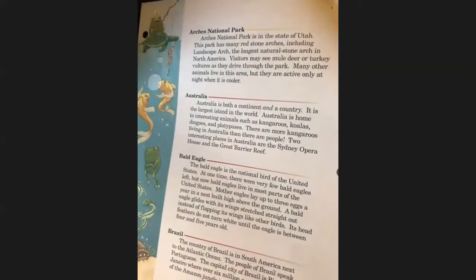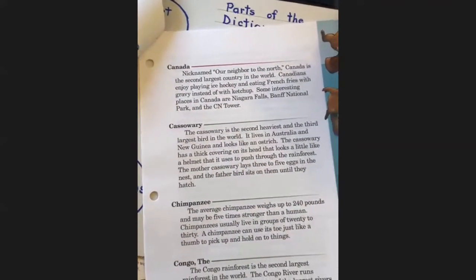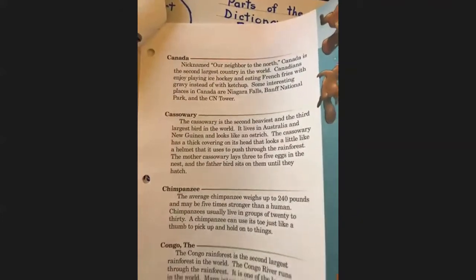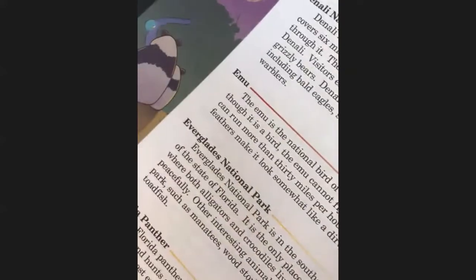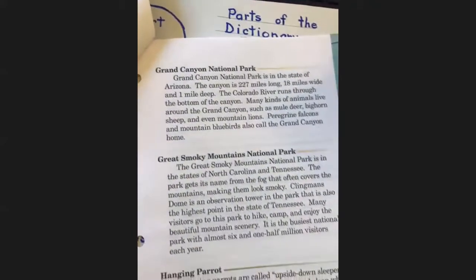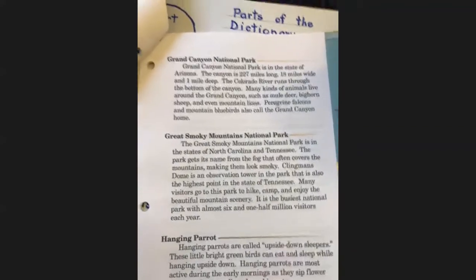Now, here's the next page. More A's. But as we get over here, we see C's. There's Canada. You know Canada. It's right above us. Right above the United States. Let's turn the page again. Crocodile. Oh, national parks. The Everglades are in Florida. Grand Canyon. Oh, we know this one. Great Smoky Mountains National Park. Let's read that one.